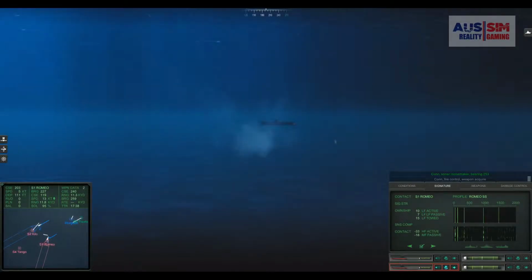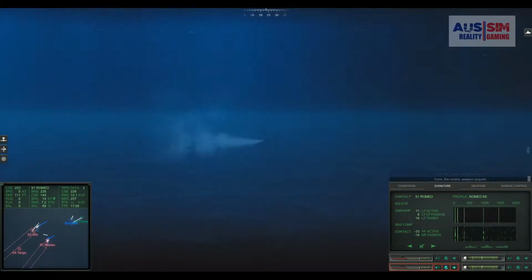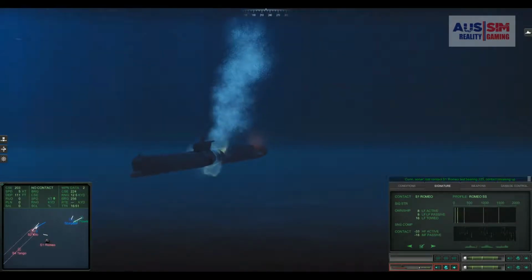Okay, he's a goner. He drops another noisemaker. Oh, they're both dropping noisemakers. Con sonar, noisemaker, bearing 226. He's dropped another one. Con, fire control, weapon acquired. He's got him. Good night. Con sonar lost contact Sierra 1. Last bearing 225. Contact breaking up.